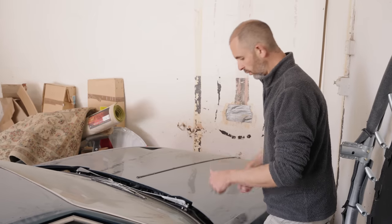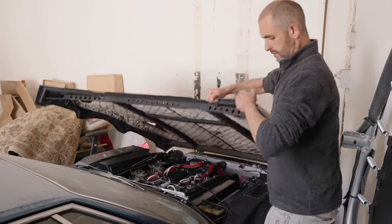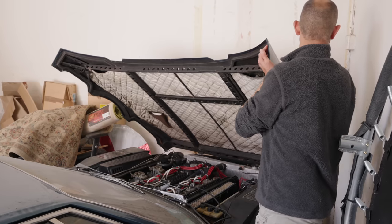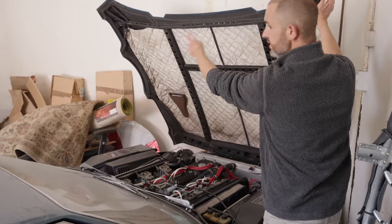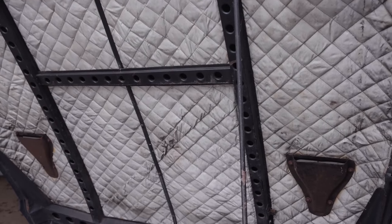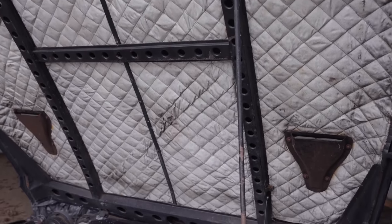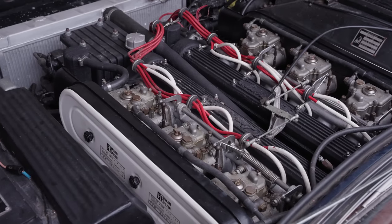But this is the bit that we all want to see, isn't it? This is the V12. The 3.9. Oh, the bonnet is really, really quite heavy on these. You can see the design of the bonnet. It's amazing with all the drilled out sections, with the louvres. But look at that, that's actually surprisingly good and clean.